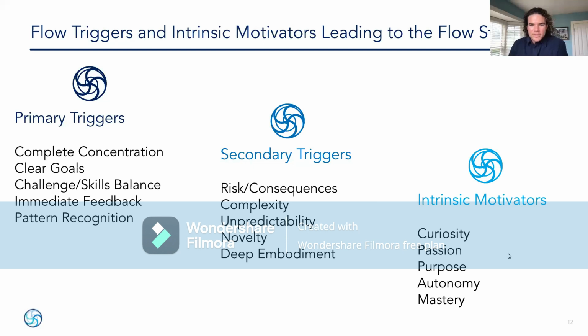Now we're going to switch gears and introduce the concept of flow triggers. Flow triggers are anything that heighten and tighten our level of focus. They tend to reduce the amount of things we're thinking about while amplifying our focus on what's left. They do this by stimulating some of the neurochemical and neuroanatomical changes that lead to flow states. Flow is an emergent state, meaning when the conditions are right, it may appear.